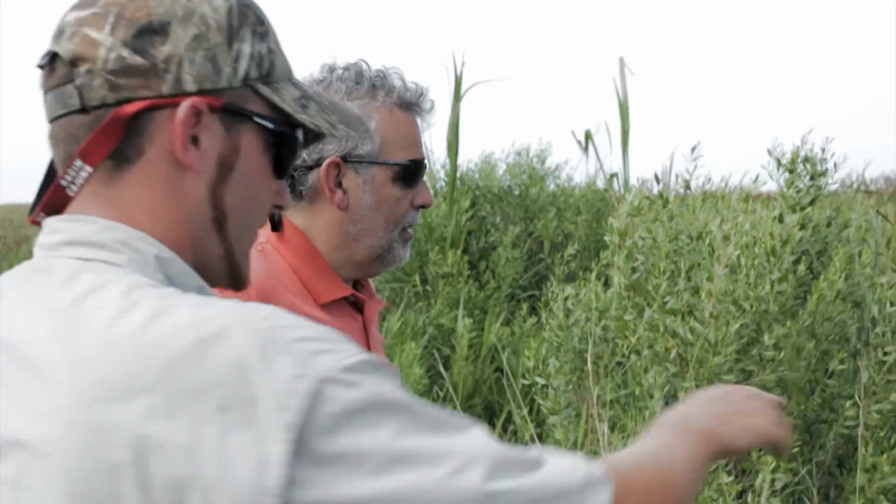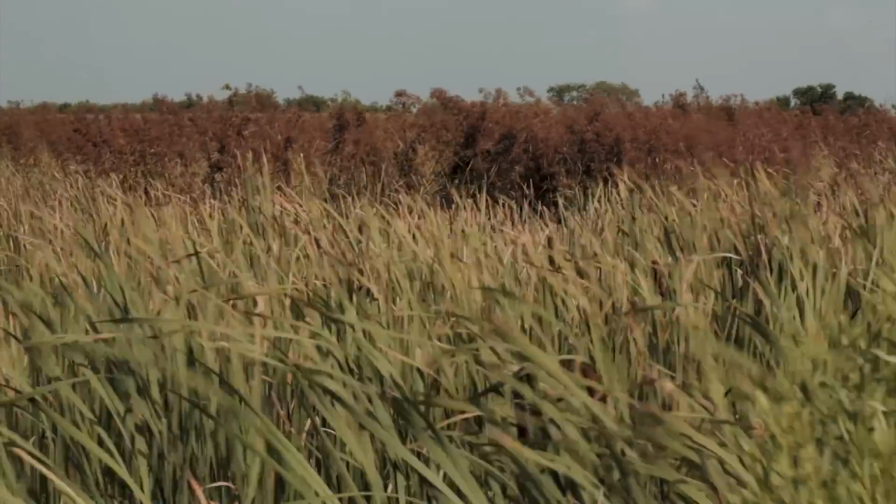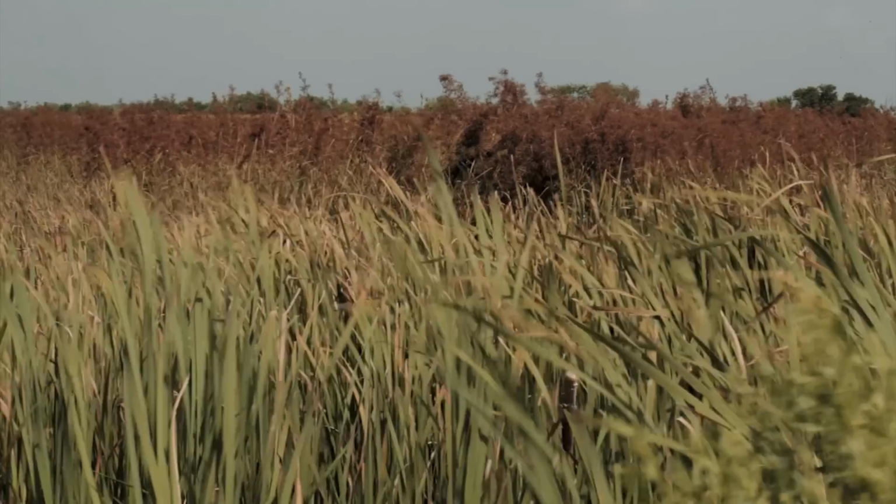Thankfully, with preservation efforts by people like Marcel and Skylar, future generations will be able to appreciate the beauty and natural wonder of this great region.